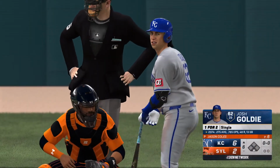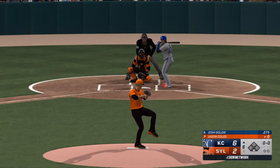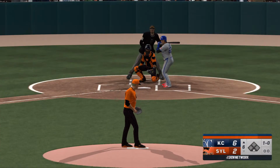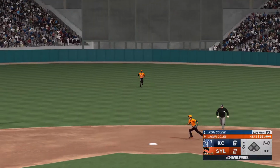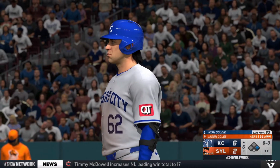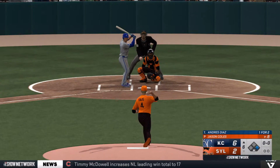All set for the top of the 6th. Leading off, Josh Goldie. Goldie. Ball outside. And base hit. Man aboard on the leadoff single. So impressive that he didn't get tied up or jammed on that pitch inside. Instead, good quick hands allowed him to get the barrel to it, just shoot it up the middle of the field for that knock.